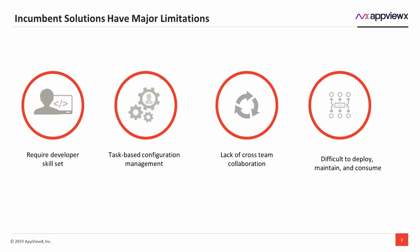The training that had been provided to many of the administrators of network infrastructure was not and had not been up to this point focused on developer skill sets and techniques. The task-based configuration management, that speaks to providing the specific tasks that are necessary for administering the application and not really having to understand the global concepts.